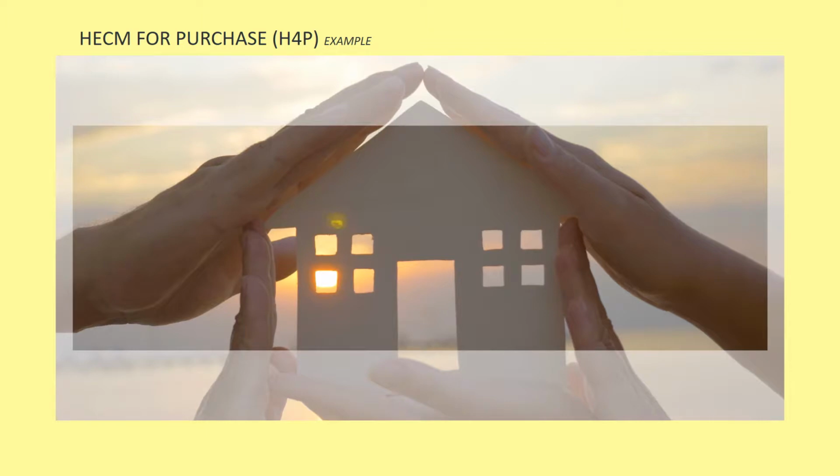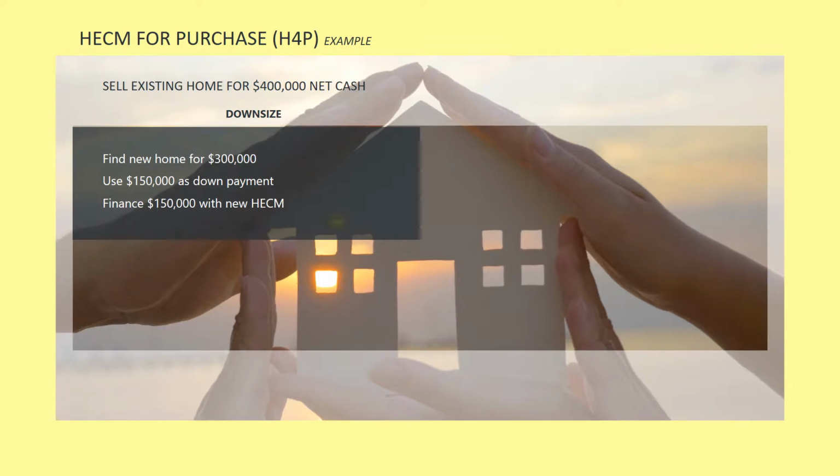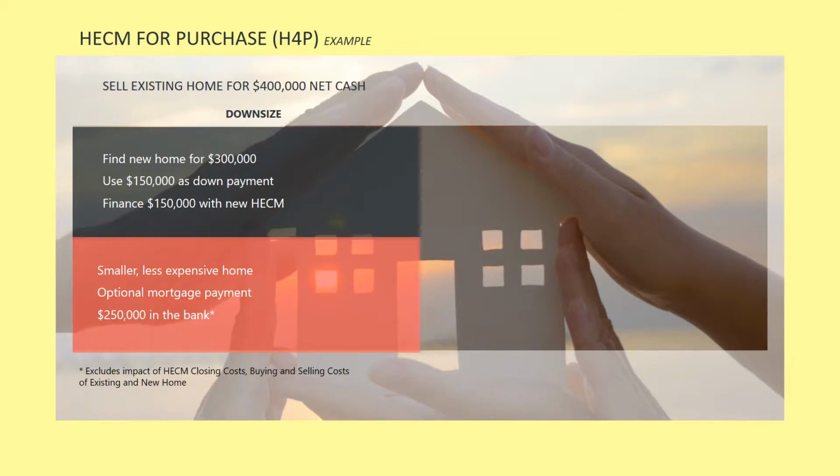The best way to explain the program is to take two examples. Let's say you have an existing home and you sell it for $400,000 net cash, and you decide to downsize. You find a new home for $300,000, you use $150,000 as down payment, and you finance the balance with a HECM for $150,000. You've ended up with a smaller, less expensive home, hopefully one more suitable to aging in place, with an optional mortgage repayment and $250,000 in the bank.